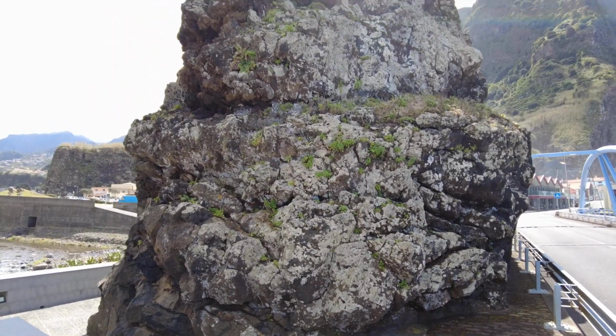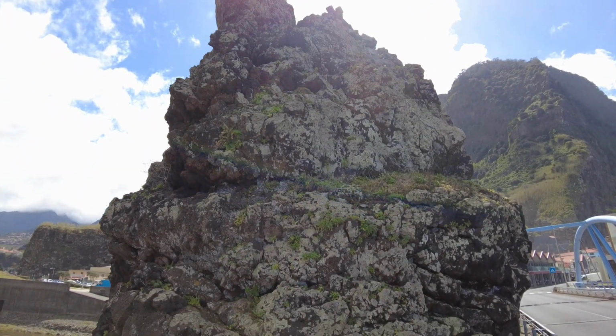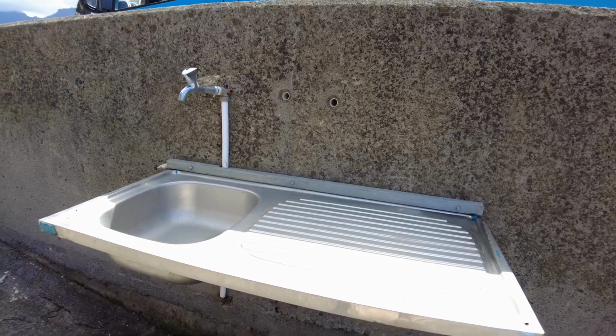This appears to have just been built right inside this rock. Highly unusual, but quaint nonetheless. And this place is so great that someone has even brought their kitchen sink with them. At least you got somewhere to wash your hands and keep yourself clean, eh?